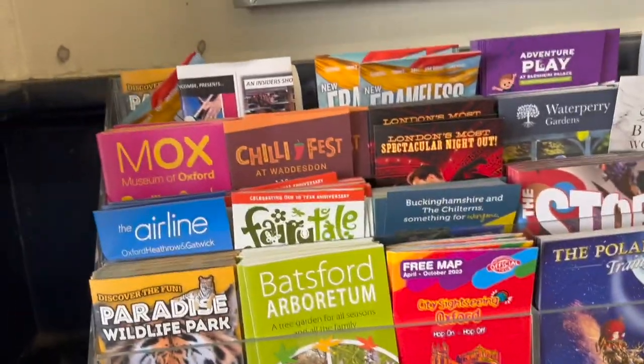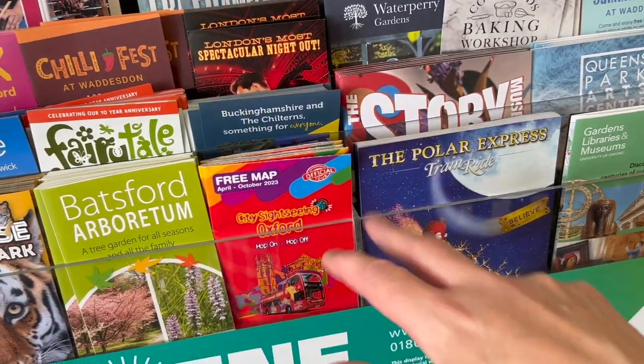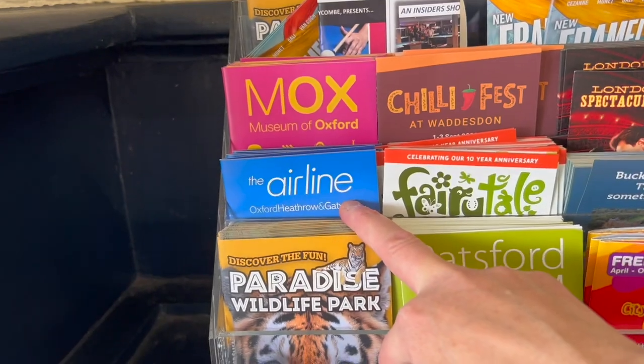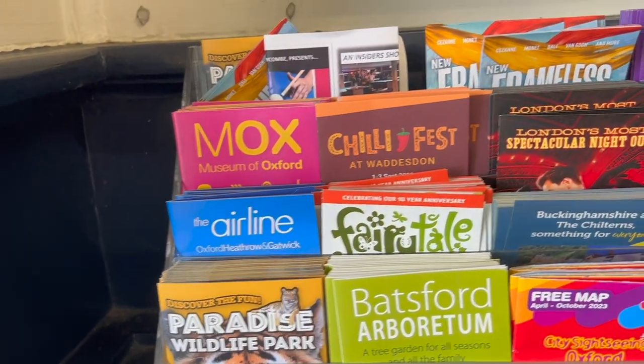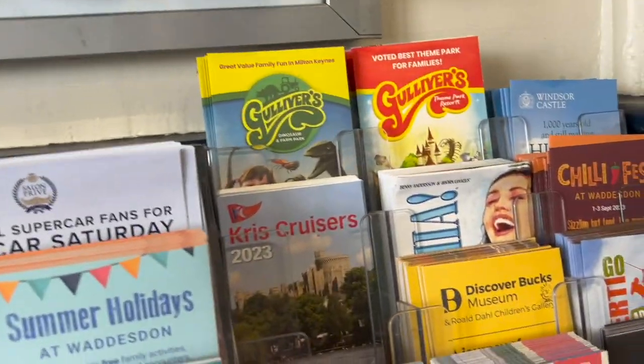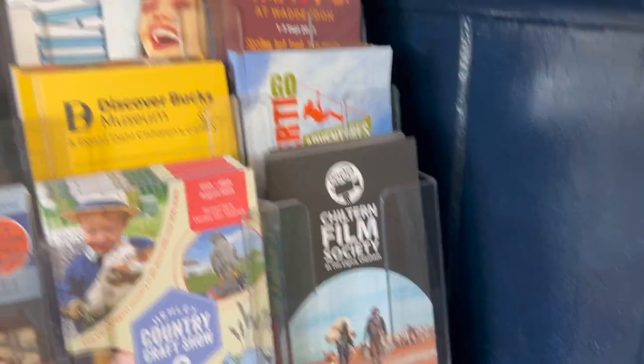Ooh, now look at all this. Because we're sort of out near Oxford as well, I suppose. So you've got the Oxford sightseeing. What else did I see? The airline bus that goes from Oxford to Heathrow and to Gatwick. Is there anything of interest that we might want to pick up here today? They have some Chiltern stuff, some Bucks Museums. Yeah, the Chiltern Windsor Castle Film Society. Even. Yeah.